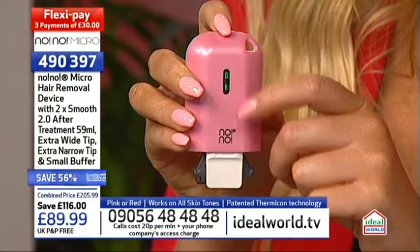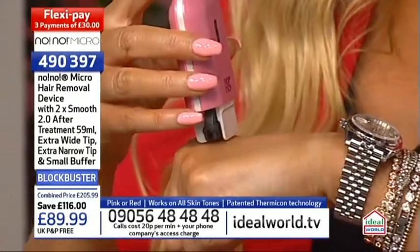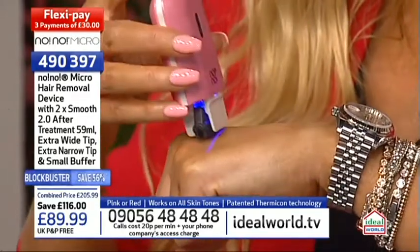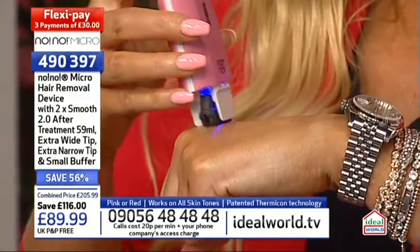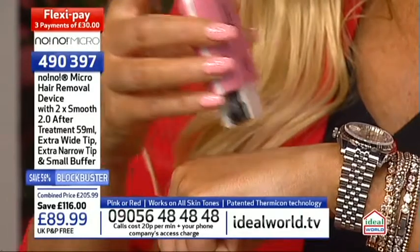That's letting you know that you've fitted that tip correctly, so that's a safety feature. And then in order to use it, you just hold it at a 90-degree angle, and you can see that blue light, and you can hear the sound. Now that's how you know that you're using it correctly.